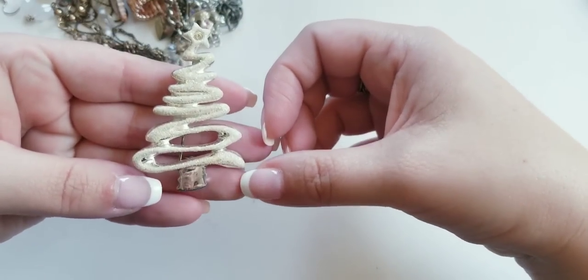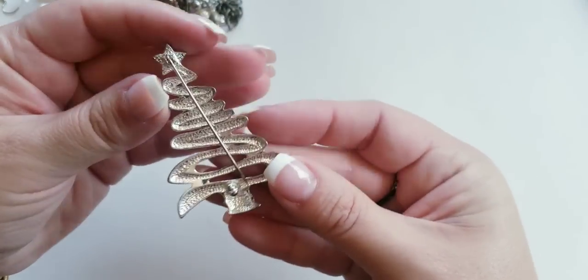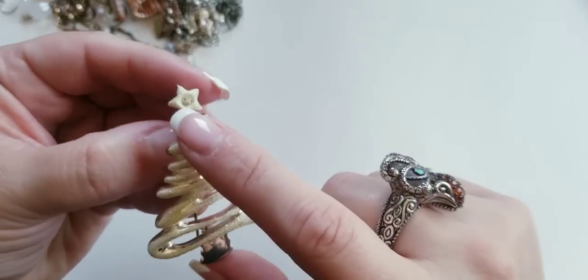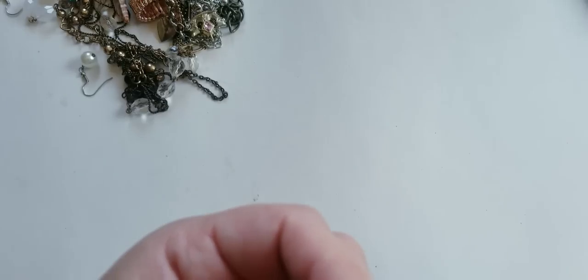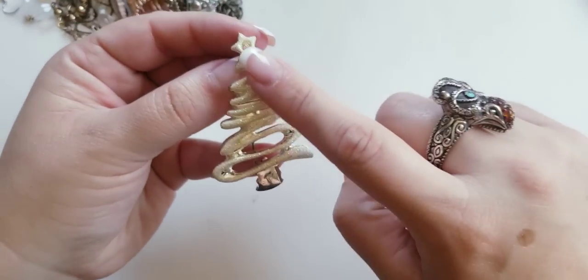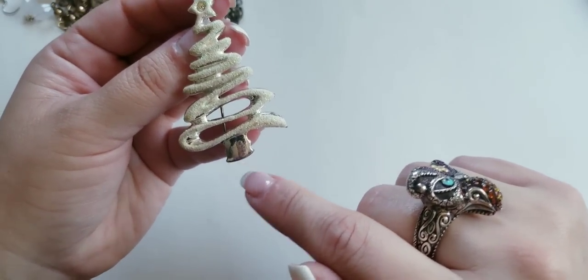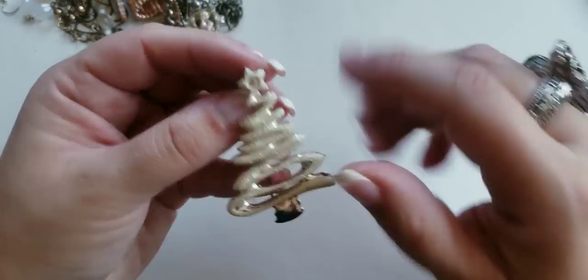Here we have a Christmas tree. There is some wear right here. Maybe a stone could be placed right there. I would very much so put a stone right there, and then maybe encrust all this part with stones so it wouldn't look, you know, with severe wear. We'll do $1 on that one.